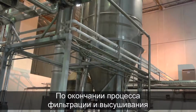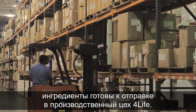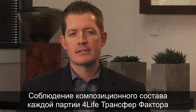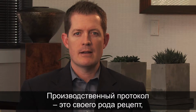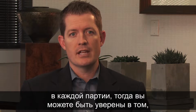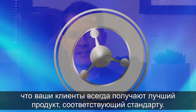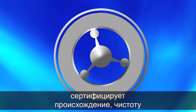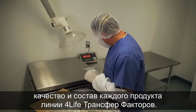Once the ingredients have gone through the filtering and drying process, they are ready to be shipped to 4Life's manufacturing facility. The formula for every batch of 4Life Transfer Factor is controlled through a master manufacturing record. The master manufacturing record is like a recipe that allows us to make a consistent and high-quality product in every batch and assures you that the product you sell will always meet the same precise standards your customers deserve. 4Life stands behind every product we sell, certifying the identity, purity, strength, and composition of every 4Life Transfer Factor product.